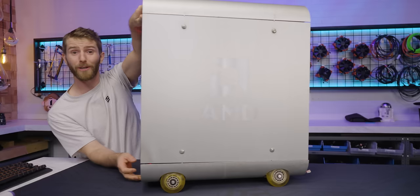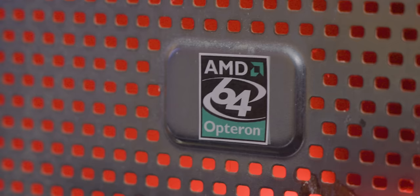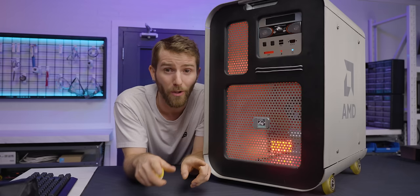What is this? Okay, this is a piece of history. The year was 2003. I had a lot less facial hair and had never experienced gaming on a dedicated GPU. There's no clip for it. YouTube hadn't been invented yet. But AMD existed and was announcing their first foray into the workstation and server market, Opteron. This was also our first look at the 64-bit instruction set extension to x86 that Intel would ultimately license and is still in use to this day.